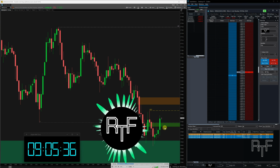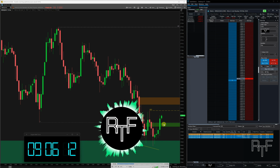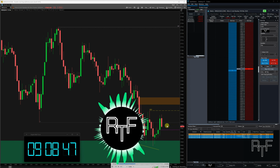So here I'm looking at it, I'm seeing some sort of displacement here. If this candle can close, I have an entry here with a fair value gap, and I will be aiming for the highs up here. This was the London high. And you'll see the fair value gap being adjusted.